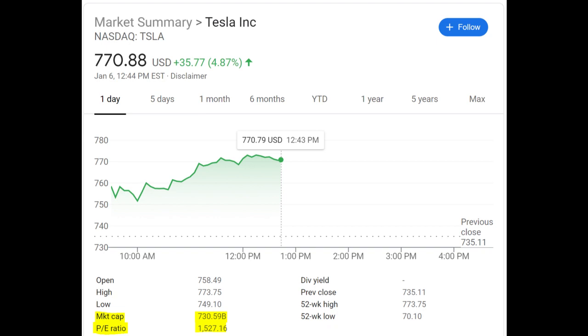I chose to evaluate Tesla at a PE ratio of 200 because I think sometime in the next 5 to 10 years it will reach a point where it still has a lot of future growth ahead, but it's getting closer to maturing. So to figure out how much money Tesla would need to make to justify its current stock price at a PE ratio of 200, all we have to do is take Tesla's current market cap and divide it by 200. So $730 billion divided by 200 equals $3.65 billion.